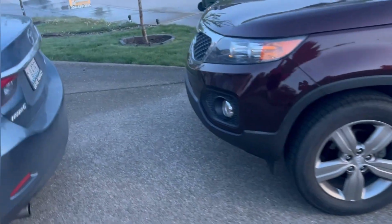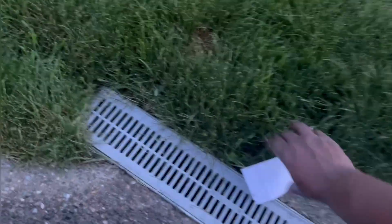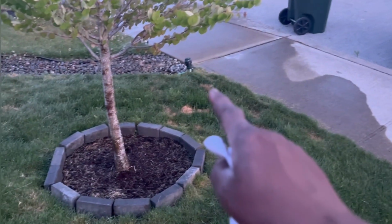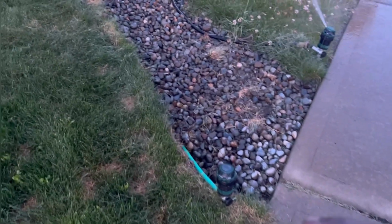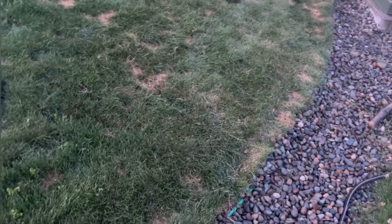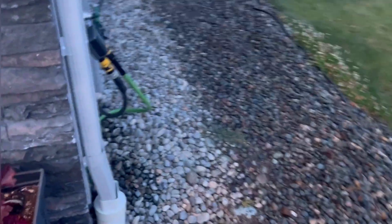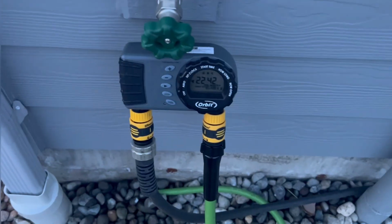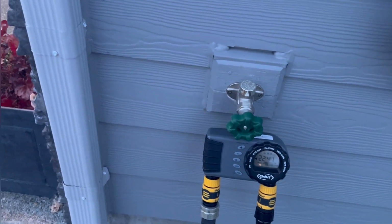And I have the same thing over here. My neighbor's watering his grass right now, but what is this? I don't know. But anyway, that's my sprinkler right there. Again, I put it underneath the rocks, and this is a smaller area. And there's the sprinkler, and these 2 sprinklers cover this entire area. And then I have the same, let me not get ambushed by my neighbor's water. I have the same device on this one. And so these 2 devices water my yard without me having to be there.